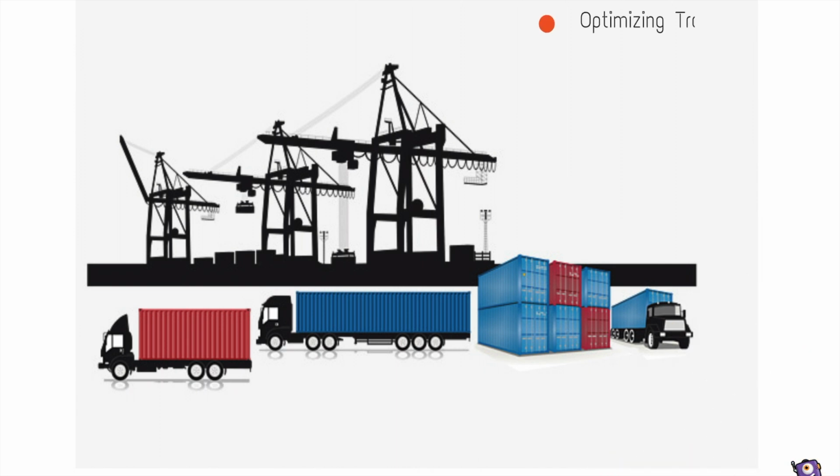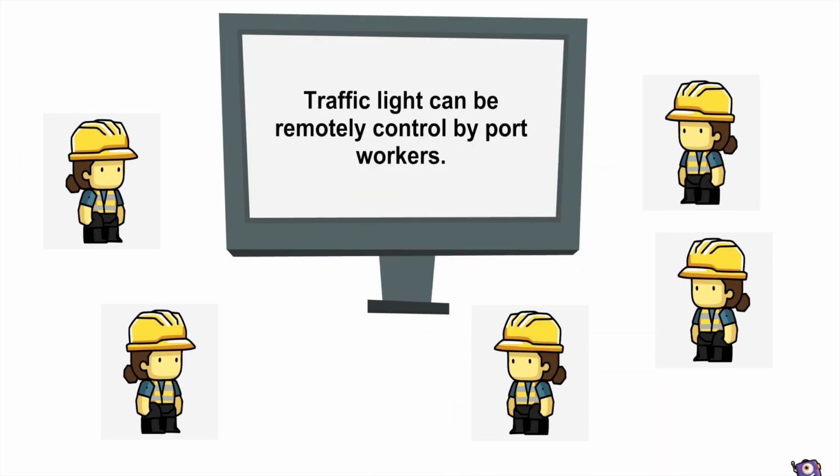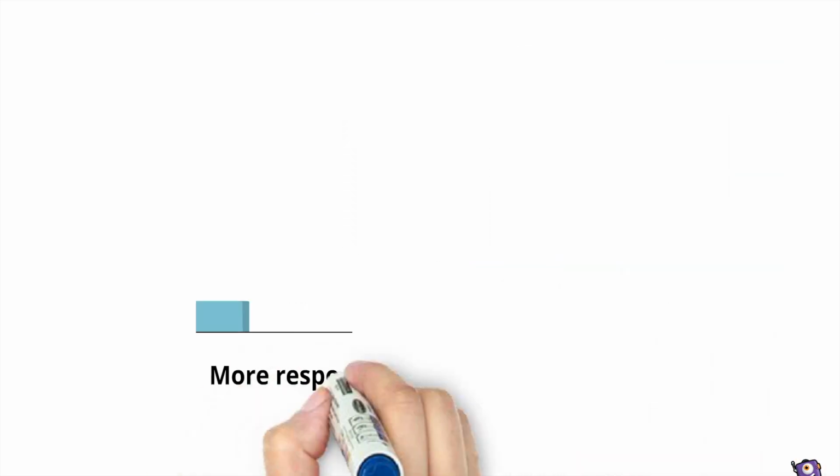With 5G, it ensures steady, efficient port operation by controlling the traffic signal and maximizing the traffic flows automatically with good signal management to maximize the throughput of goods. The cellular-enabled traffic lights can be remotely operated by port workers to be more responsive to traffic flows.